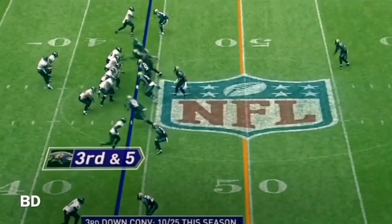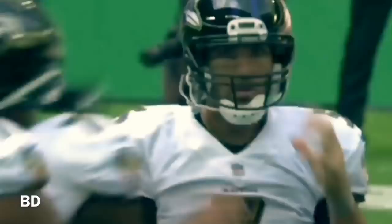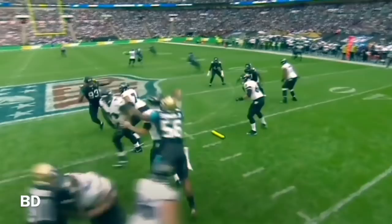Flacco rolling right. Pressure coming. Flacco in trouble. Flacco is sacked. Dante Fowler bringing down Joe Flacco. And Jacksonville forces a three and out. Throw back to the right side in this direction right over here. Joe Flacco never had.